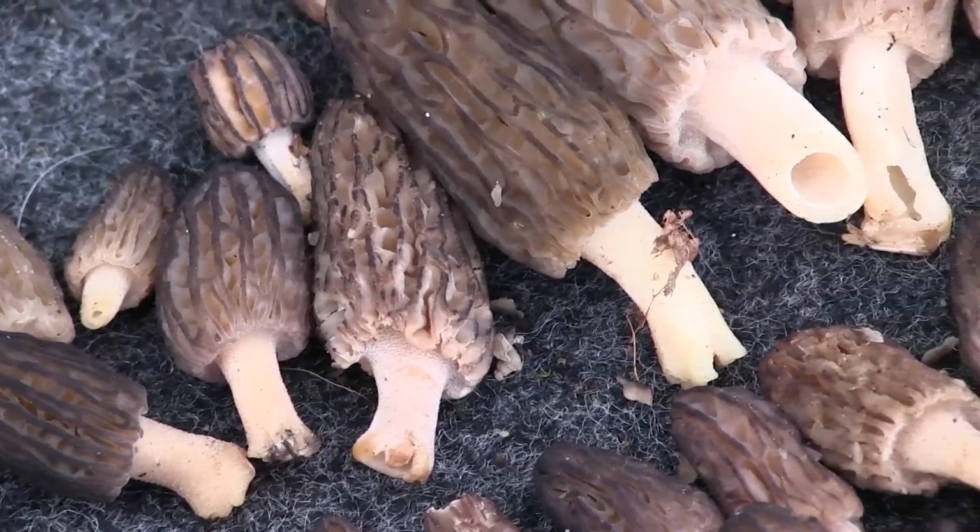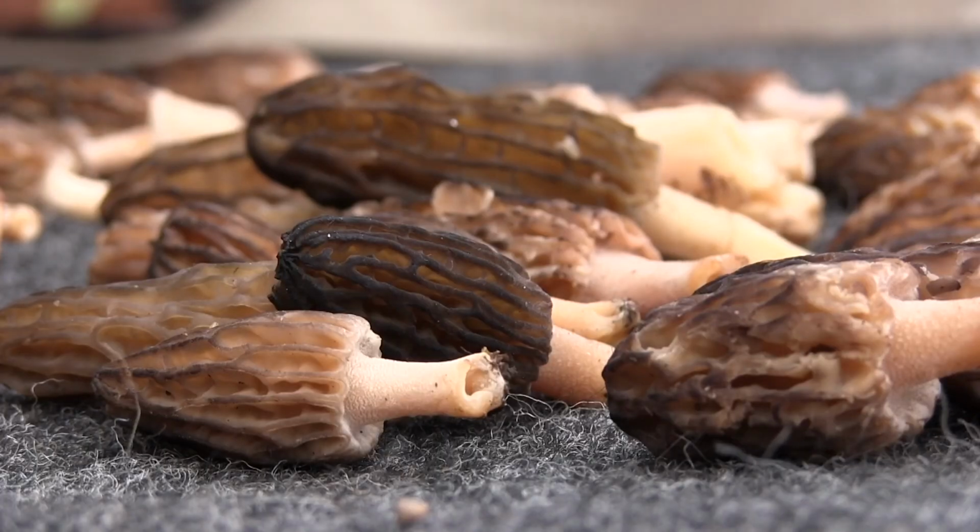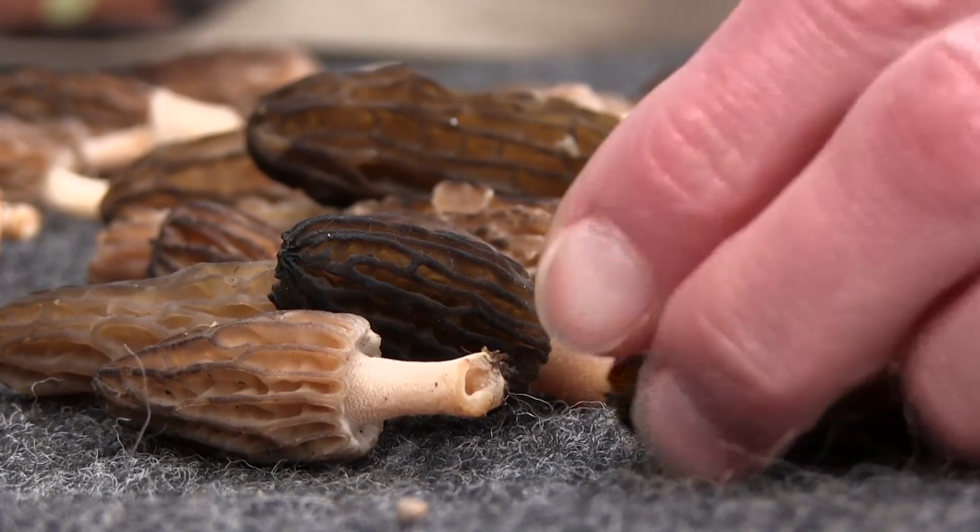Okay, you found some morels, you get home, now what do you do with them? Well, if you're me, when you get them home, you immediately cut them in half and wash them under water a little bit to make sure all the grit is out of that, and then immediately throw them in the pan.